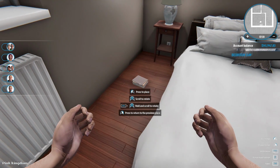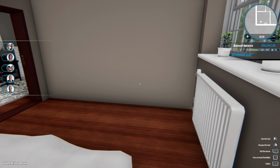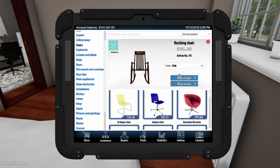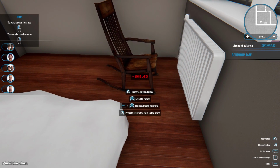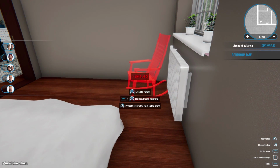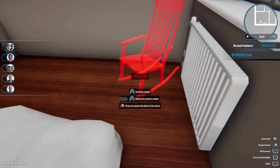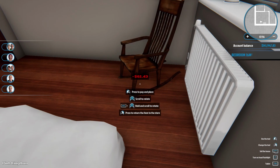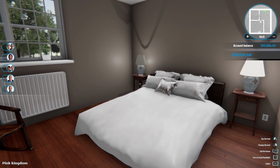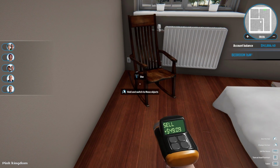I'm going to move this out of the way for right now because I need to put the dresser over here. And it would be nice to put a chair in the corner. Maybe a rocking chair. Oh, look, it's rocking. That's pretty cool. If I can fit it here, I'll put it here. Let's see. What angle is going to let it fit? It's trying. Is that too... I think it's not going to work in here.